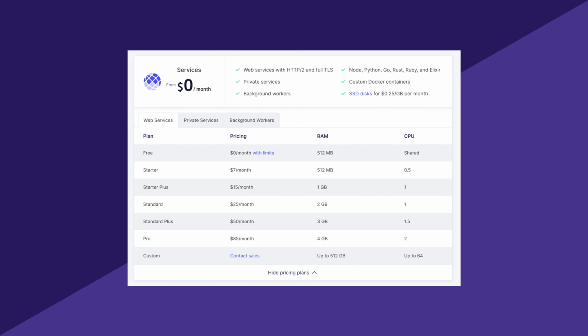Let's move on to the last point, cost. Render has a similar pricing model to Heroku where you pick your plan based on your RAM and CPU needs. This is great because your costs are fixed. You won't be charged more than the plan you've selected. The simplicity of this approach, despite potentially paying for unused resources, makes costs predictable, which is always great.